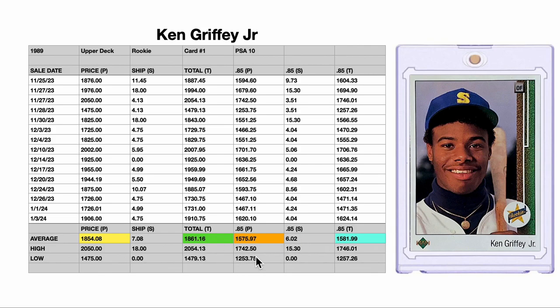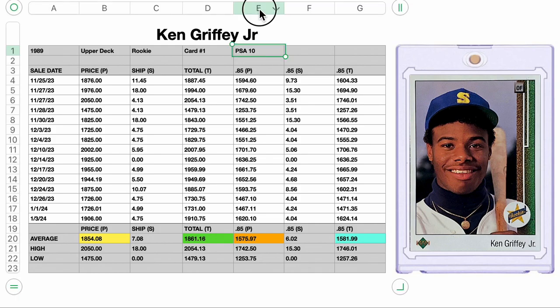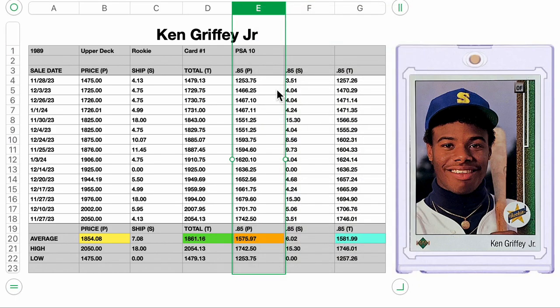So this $1,575.97, is that a fair valuation in my opinion? Yes, I think it is. Why? Because this card is classic. This card carries value within the industry, and it's that quintessential rookie that, if you're a true baseball fan or if you're a collector, it has a spot within your collection, in my opinion. But do I like to get in the bottom third of sales? Yes, I do. So let's check out the bottom third.